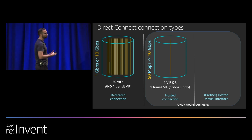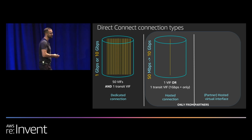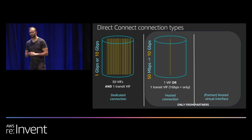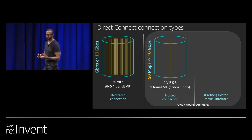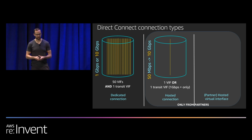But on that connection, you only get a single virtual interface, and you have to decide what it's going to be. Is it going to be a private connection, private VIF? Is it going to be a public VIF? Or is it going to be a transit VIF? But you can only deploy a transit VIF on a hosted connection of speeds 1 gigabit a second and above. So if you decided to go for like a 100 meg hosted connection, you won't be able to create a transit virtual interface on it.